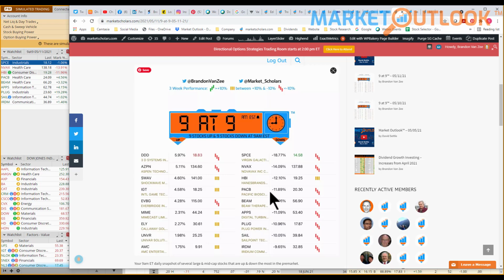But you can see some of these other stellar moves that took place from Pacific Bio and Beam and Digital Turbine, Plug Power, SailPoint, and Iridium. You can see some of those returns over here. In the case of Plug Power, you had a stock that was down 11% pre-market that finished up by 19% in the normal market. So a complete reversal there, and many of these others were up 3 and 4% along the way. So a very strange day.